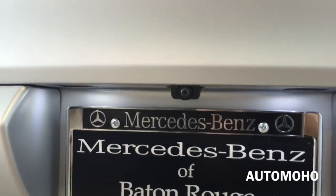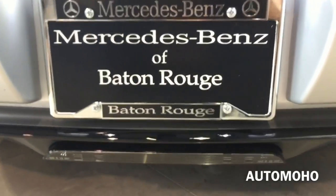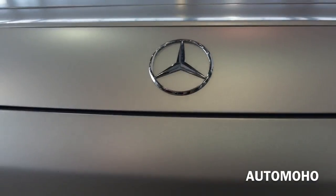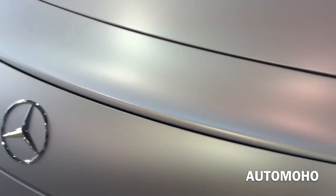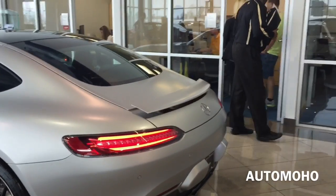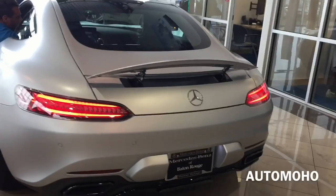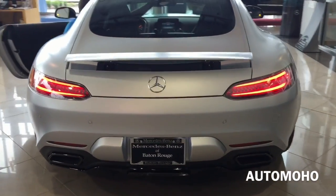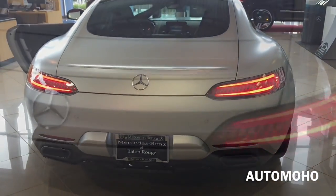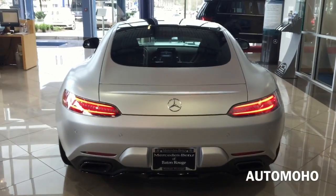Rear view camera is located right above the license plate. And here is the automatically deploying rear spoiler. And I'll show you how it looks retracted. Very sporty looking back. And there's the third LED brake light.